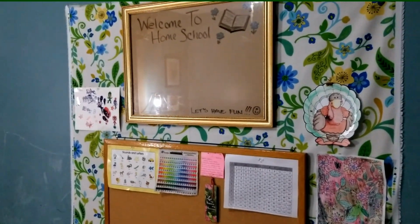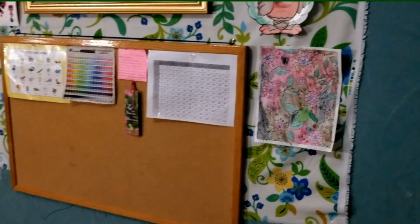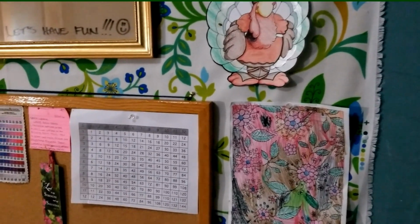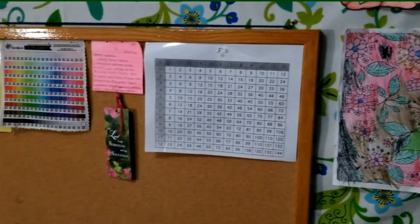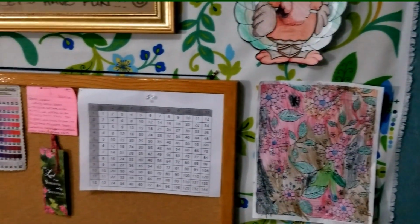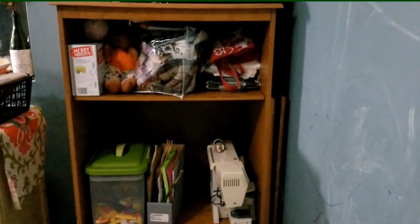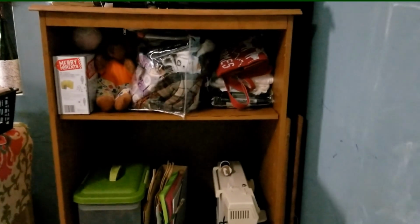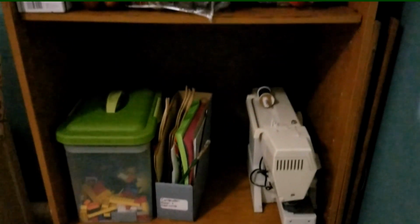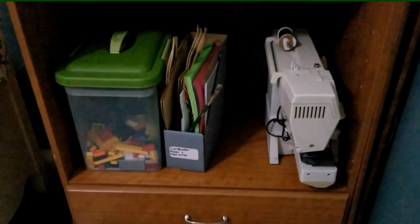So we have our makeshift dry erase board and little bulletin board, some artwork from the kids from years past. And so this will just be helpful information for the kids. And I have it divided where my daughter's things are on one side, my son's things are on the other. So this is kind of our arts and crafts cabinet here. Sewing supplies and things of that sort and markers are on the top. Art supplies and my old sewing machine are on the bottom.